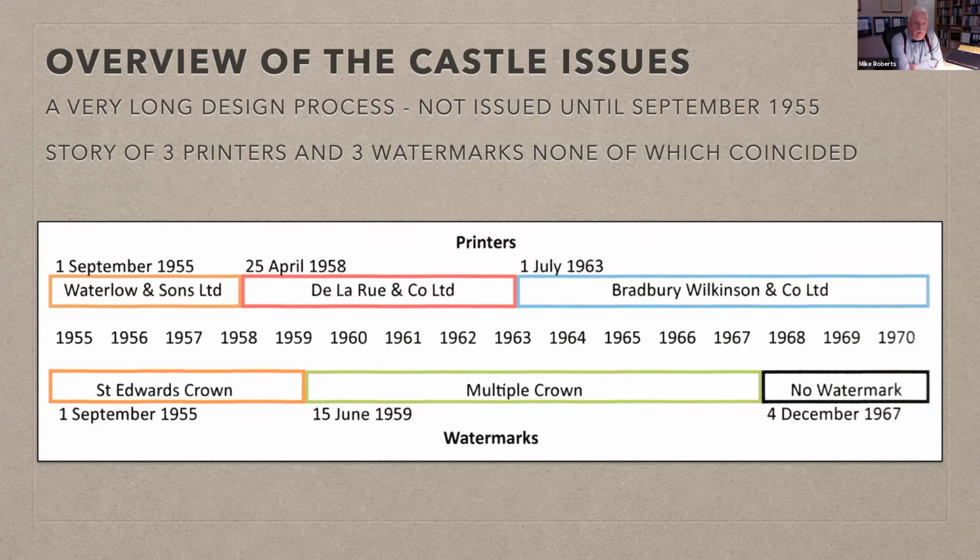So we have Waterlow and Son, who were the first of the printers, followed by De La Rue, and then Bradbury Wilkinson. On the watermark side, we started off with the St Edward Crown cipher, E2R, and we went on to the multiple crown, and then later in 1967, Bradbury's were producing the stamps with no watermark. So it's unfortunate, or perhaps fortunate if you like, all the different combinations, that the times when the new stamps were produced by new printers and the watermarks were altered, the dates didn't coincide.